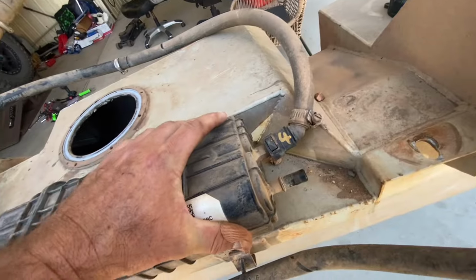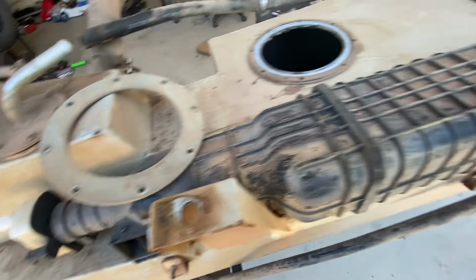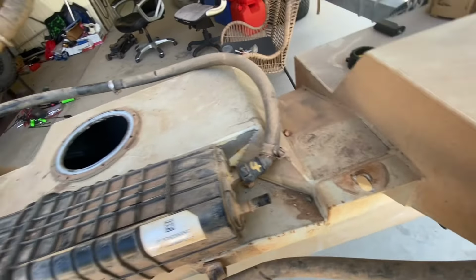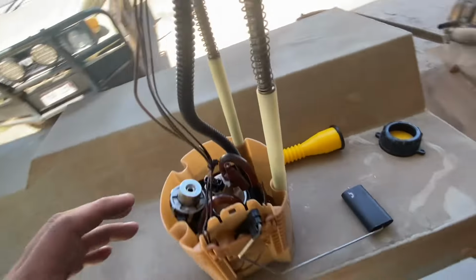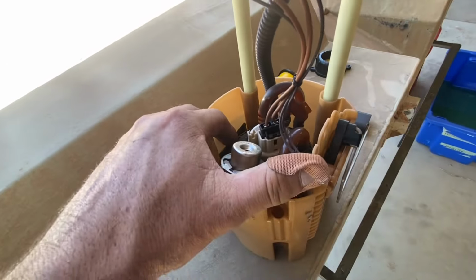And this is like some sort of canister thing. I'll check all that out. Check all the fittings out. It was a bit of a shit show to get out, but it's out and I got a bit of dirt out of it, just to be sure. Hopefully the pump is the issue, why it's having trouble starting every now and then.